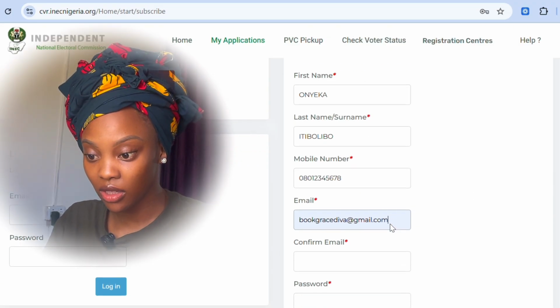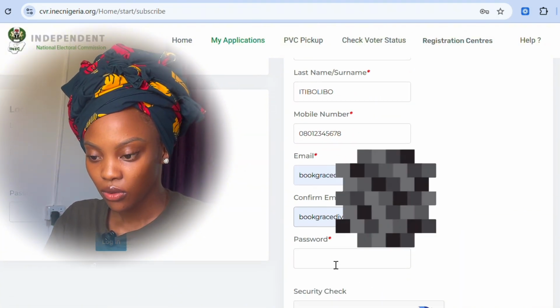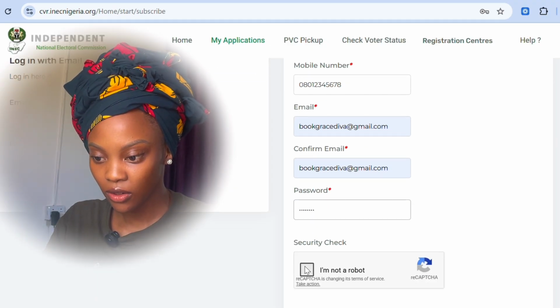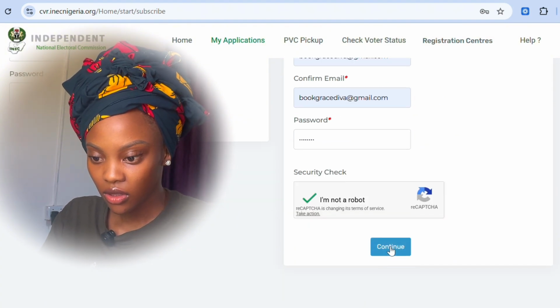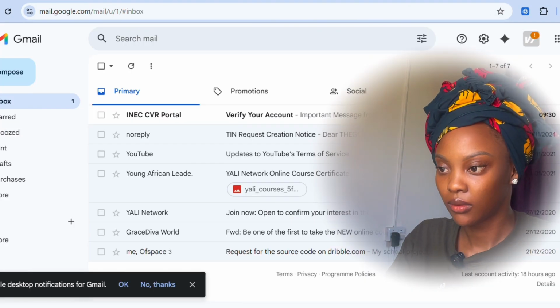Then email, let me use this email. If you send me a message on this email, anyway, my email is even online, so there's no need. Then you input the password you want to use, right? Then click on this security check. Once you click on this security check, click on continue. It has been created successfully.